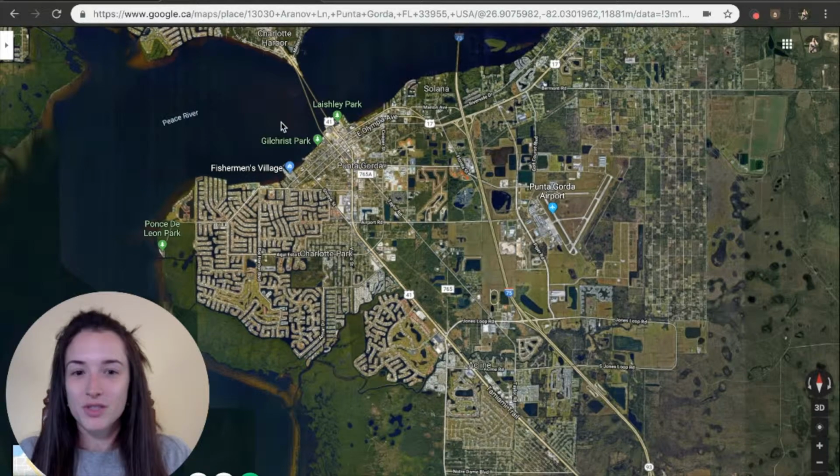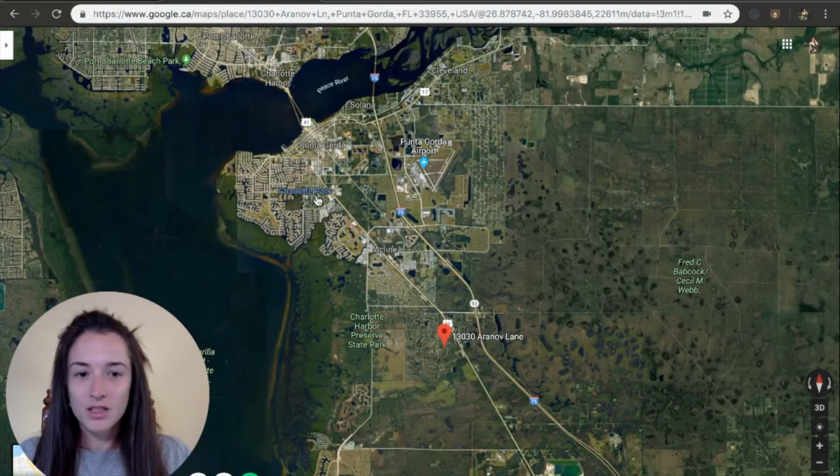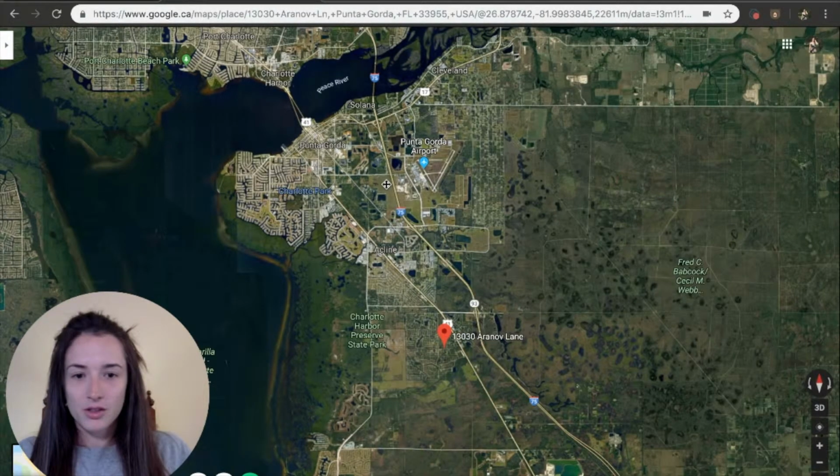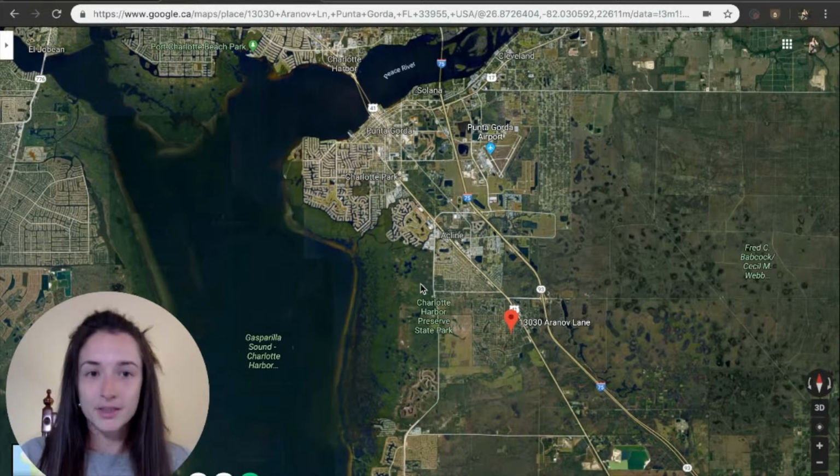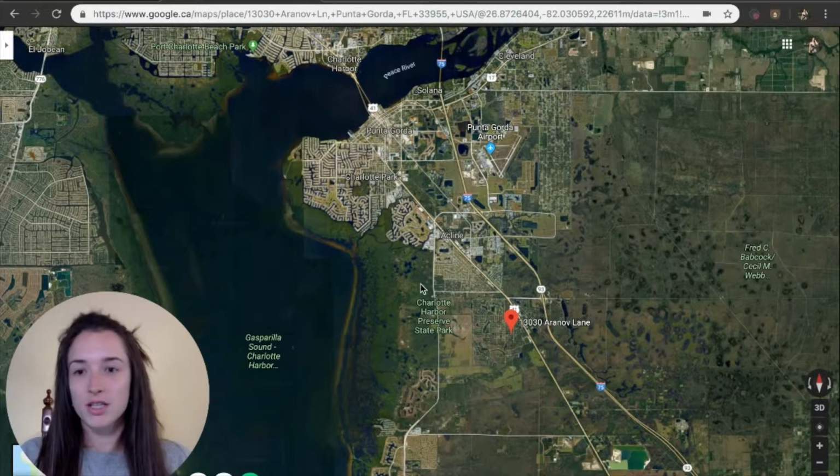So if we zoom out just a little bit more, you'll see there's lots of green space around the area, which is nice. It means there's lots of trails, walking trails, equestrian. There's all sorts of stuff to do. There's also a bunch of golf courses in the area.